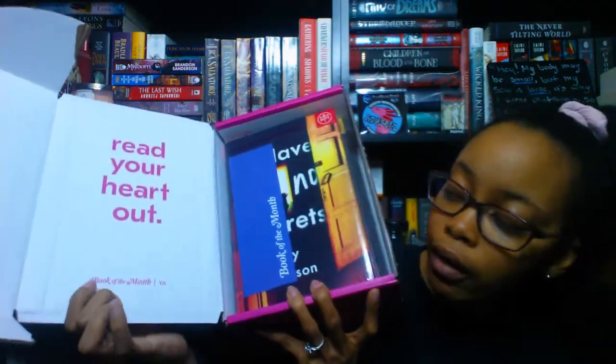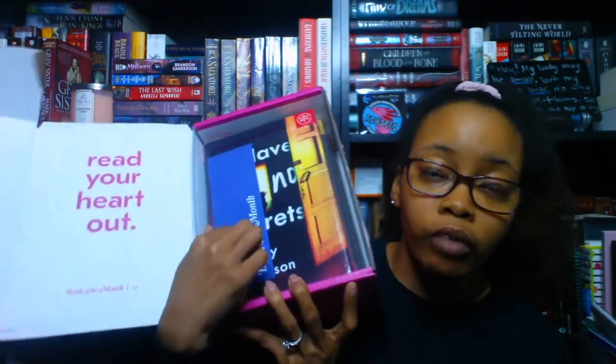Okay, so let's get into these books that I got because I'm super, super excited. I'm going to start off with the box that I haven't opened yet so you can see the packaging. So here is the Book of the Month YA packaging. It is hot pink with yellow stars and just cute funness all over it. Regular Book of the Month Club is a blue box, so I love that they have a different colored box for Book of the Month YA. When you open it up, you're going to see this thing that says Read Your Heart Out, and it just says Book of the Month YA, and then all of your books are in here.